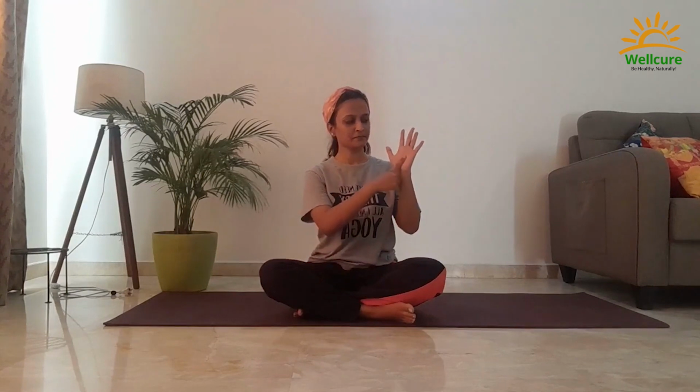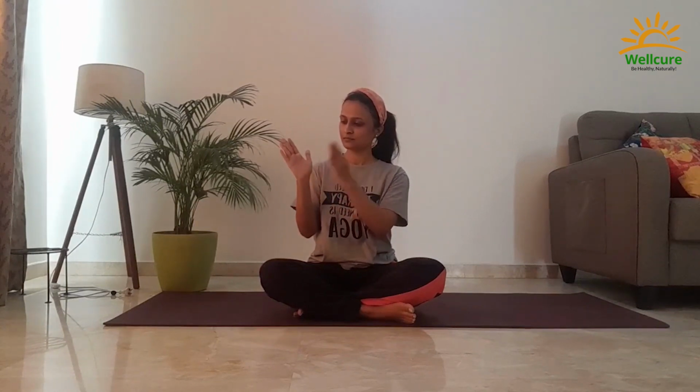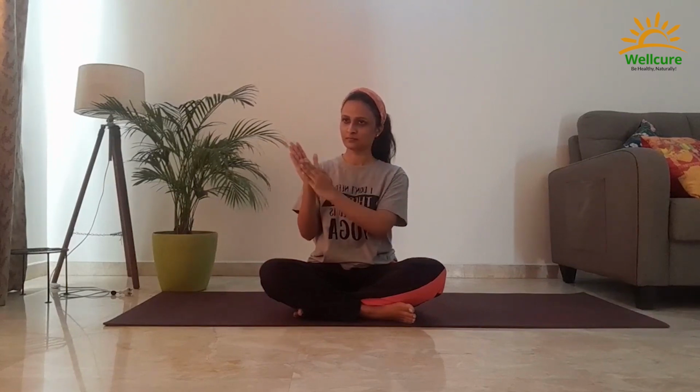We'll be doing 2 neuro exercises. For the first neuro exercise, stretch your right palm and stretch out the left forefinger. With 1 finger, clap once, 2 fingers, clap 2 times, 3 fingers, clap 3 times, 4 fingers, clap 4 times, and 5 fingers, clap 5 times. So this is the practice that we do for removing any kind of brain fog, confusion, and also improving the alertness of the mind. And you can repeat the same on the left side, stretching out your left palm, 1 finger, 1 clap, 2 fingers, 2 claps, 3 fingers, 3 claps, 4 fingers, 4 claps, 5 fingers, 5 claps.